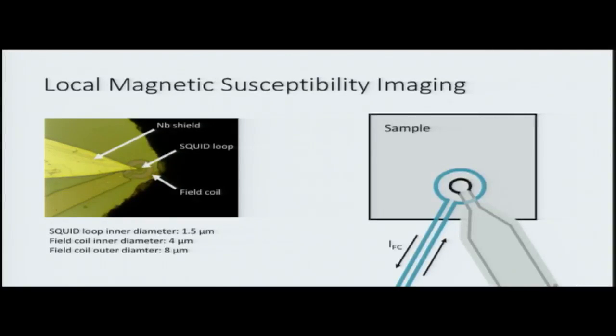And so in this case, we run a current through the field coil that generates a magnetic response in the sample, which in turn generates a magnetic field that the pickup loop detects. And this is the main mode that I will actually be discussing or using in this talk. So then what we're actually measuring is the local magnetic susceptibility of the device.